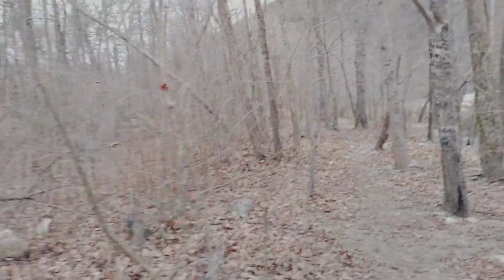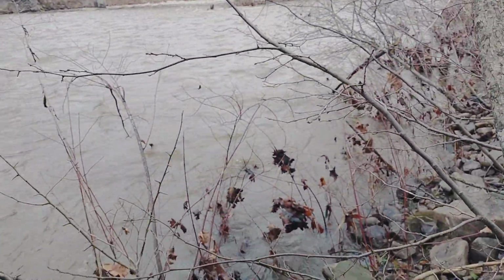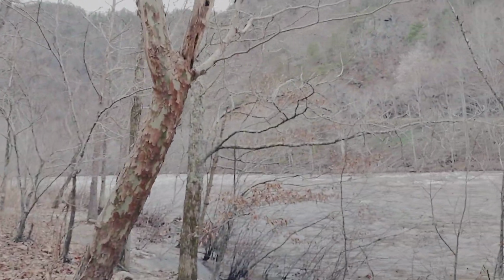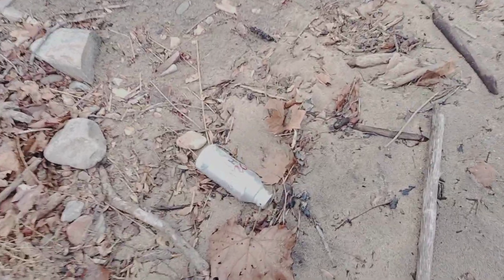But normally you can walk all the way out to there on dry rocks. So it's kind of a neat experience here, getting to see this river lapping up to the shores like it is now. There is a few of the spots I'd like to check out on the river that are probably flooded out, but I don't know if I'm going to today or not because I don't know if I have time. Alright, I am running out of room in my hands.